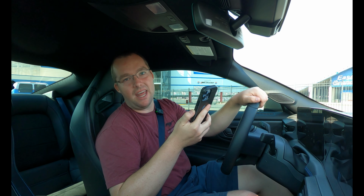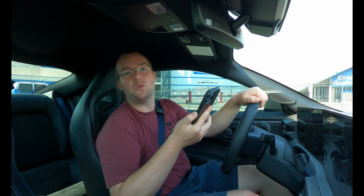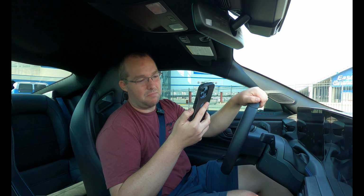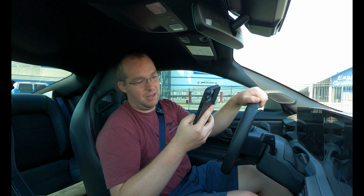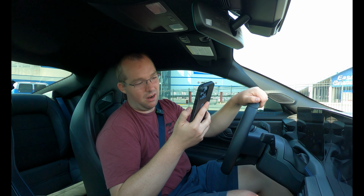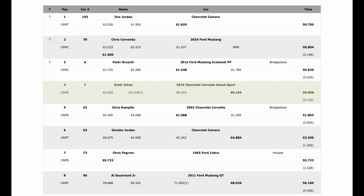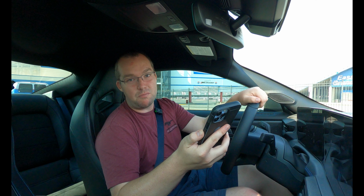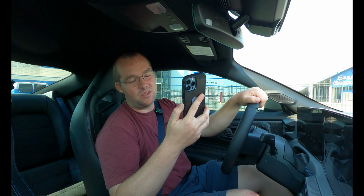But pretty cool nonetheless. Just a lot of weight to throw back and forth. I knew that Pete had the advantage in terms of the EcoBoost and being probably 300-plus pounds lighter than me, so it's a lot less weight to throw back and forth in a slalom. But thankfully, I was able to pull it ahead. PAX time was 50.804 for me, 50.839 for Pete. And after that, Corvette number 4, he was Cam S, and technically this is where Cam S cars are a little bit faster. They have a little bit less help on the PAX modifier. 60.104, so technically he was four-tenths faster than me raw time. But because of PAX and that ultimate equalizer, he ended up with a 50.968.